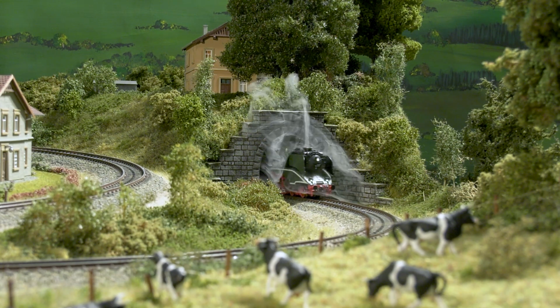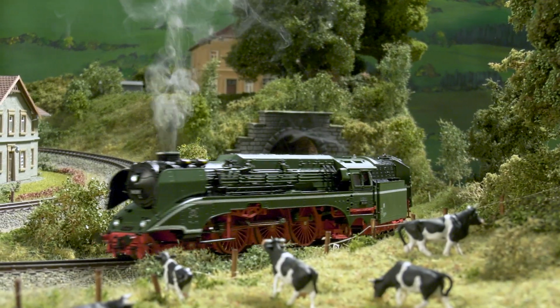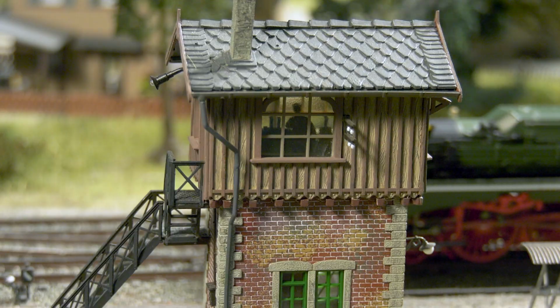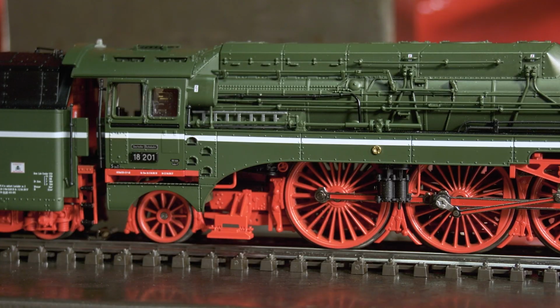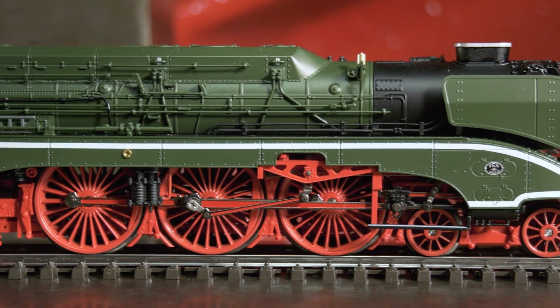The completely new development also cuts a good figure on the layout, even on tight radii. Even the R1 can be run through. The first sample, built from molded parts, is convincing. The model is largely made of metal.